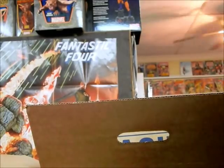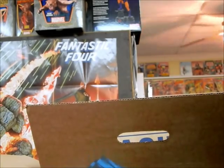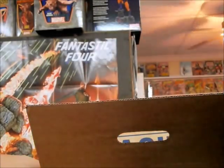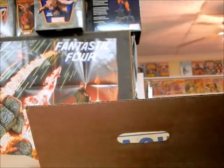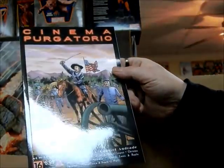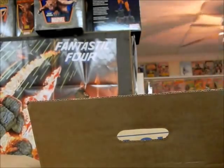We've got the Hillbilly from Eric Powell, although Eric does not do the artwork, he just does the covers. But there's the new issue of that. And again, talked about Cinema Purgatorio. So we got that cover there where they're fighting the Civil War, fighting giant ants. That's a really cool story.